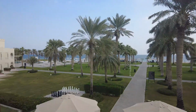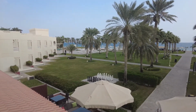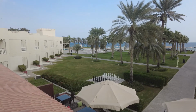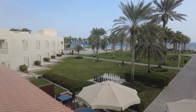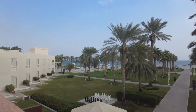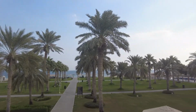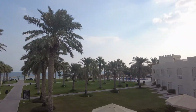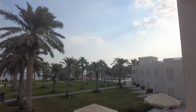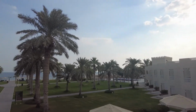Our view here is very nice. You can see we are on top of the restaurant. Here is the big chess play area. There is the family pool. This is the sea view. And there is the adult pool or the bachelor's area. So it's really nice.